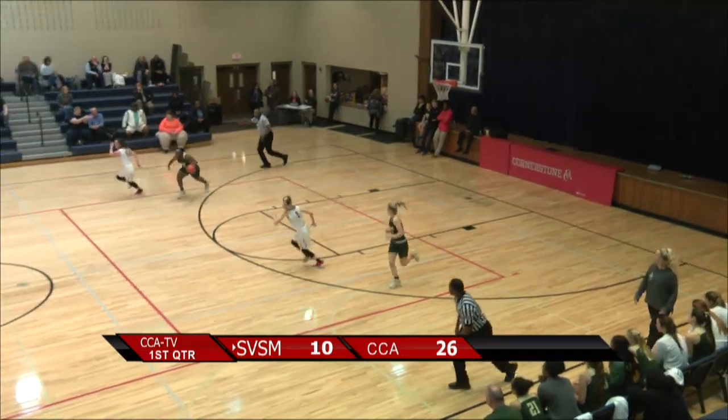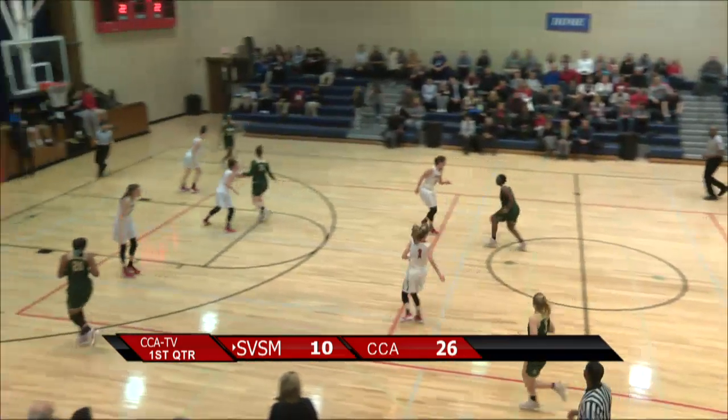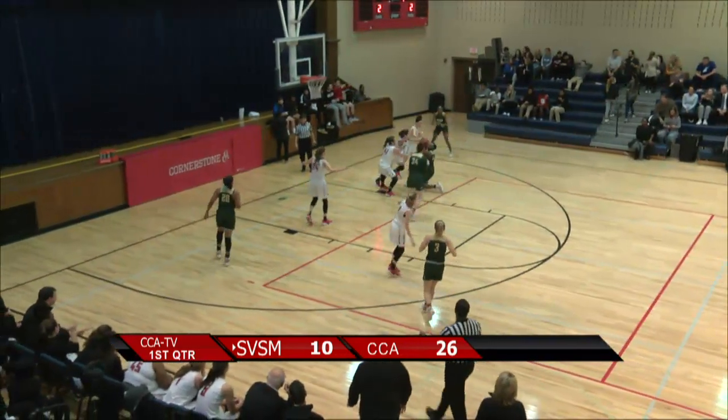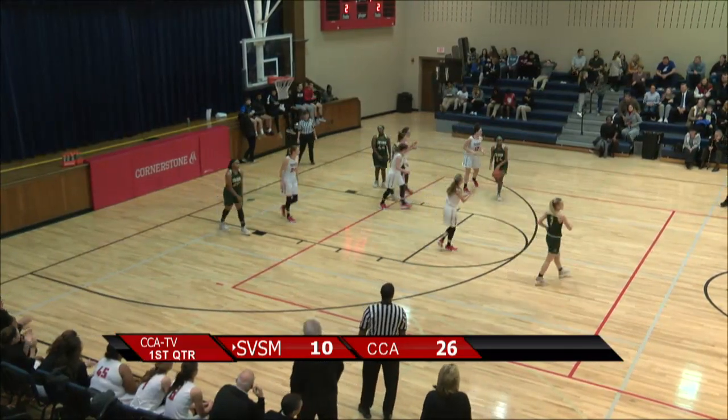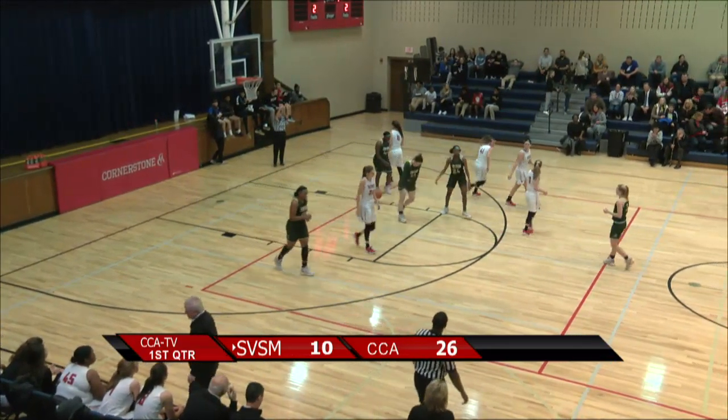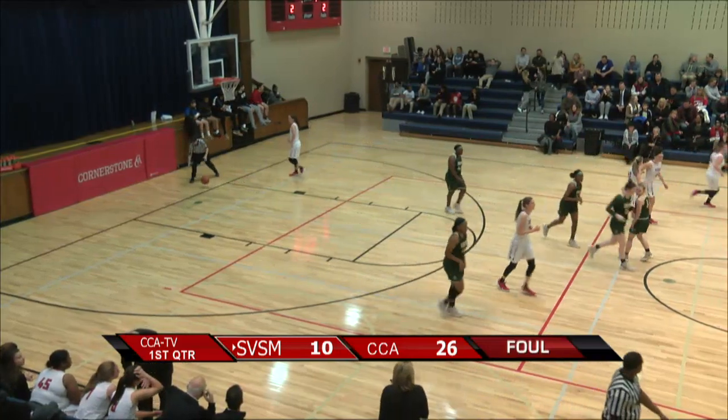Ari Johnson going right inside. Looks like she could have had an open shot opportunity there, but she passed it off. And then number 34, Tara Lanham, traveled.